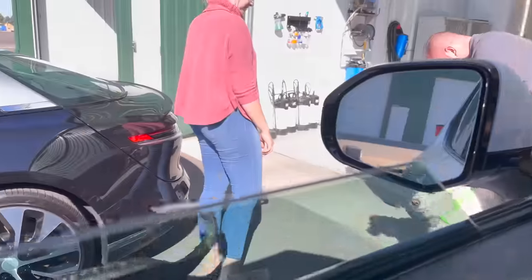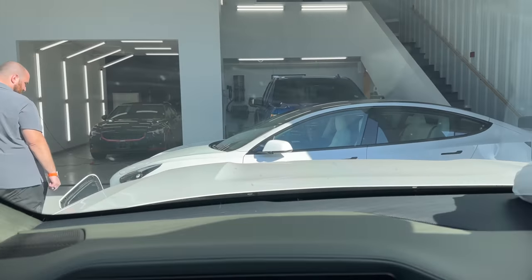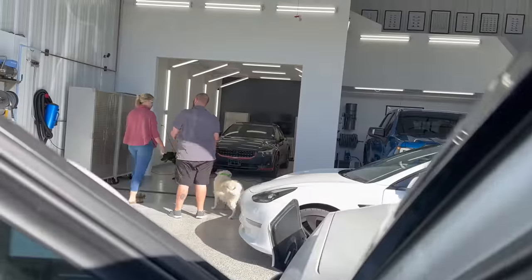We'll take the Lucid to lunch. And that's a good way to start a road trip. Very lax start to our road trip, but that's okay with me. I enjoy those kinds of road trips.